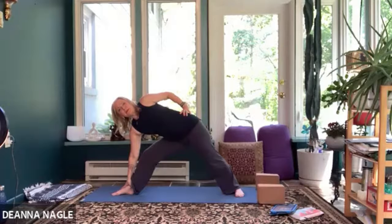Spin your bottom arm open and try to turn your front leg open so we get a little more stable and open there. And then roll your top shoulder back. Can you stay in that subtle realm as you start to work harder?